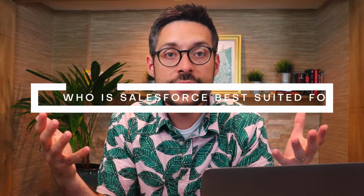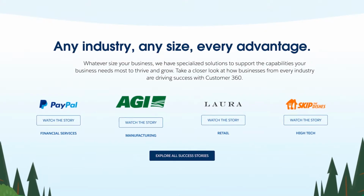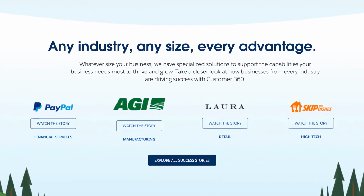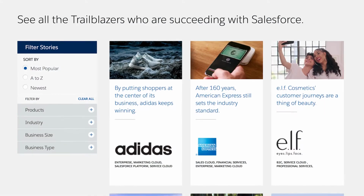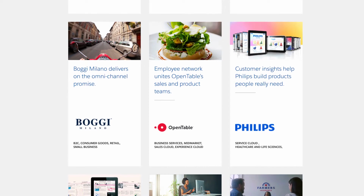So, who is Salesforce best suited for? Any industry, any size, every advantage. That's what Salesforce claims on its solutions page. The proof is in the pudding. They provide a directory packed with pages of case studies from recognizable logos in virtually every industry. Usually when a company says they're great for all industries, you can roll your eyes, but Salesforce has the receipts to back it up.